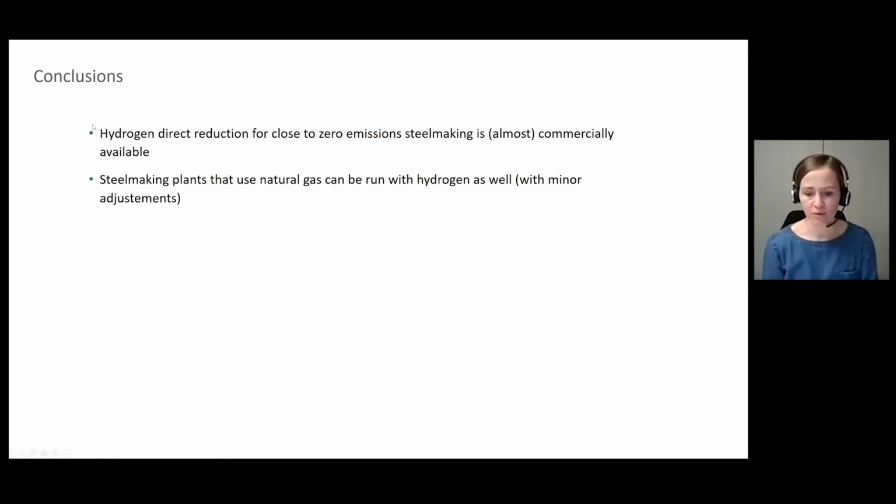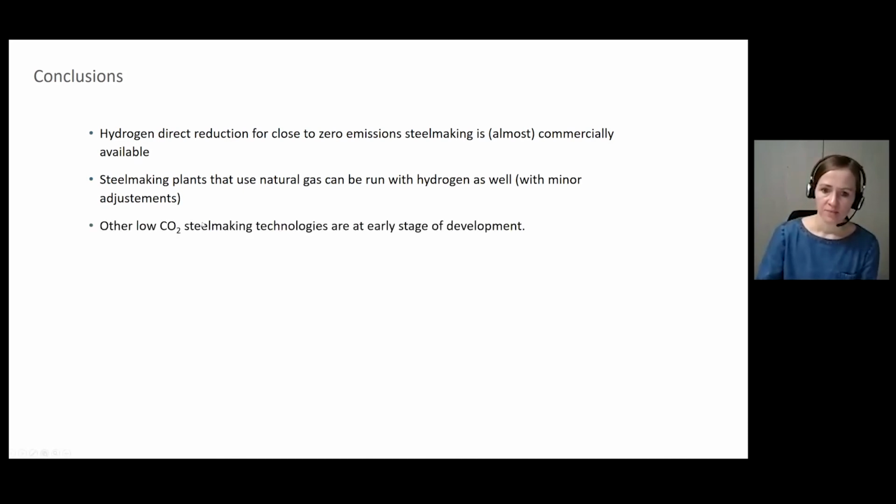But a good starting point from a European perspective, but maybe also from the US perspective, would be to move from coal-based steelmaking to natural gas-based steelmaking. And once hydrogen is available at cost-competitive prices, then a switch from natural gas to hydrogen would be no big issue, and you just could do it. So maybe using natural gas-based steelmaking as a bridge technology, that would be a second takeaway. Other technologies, as mentioned, are at a very early stage. So it's not really sure what their contribution could be by 2050.